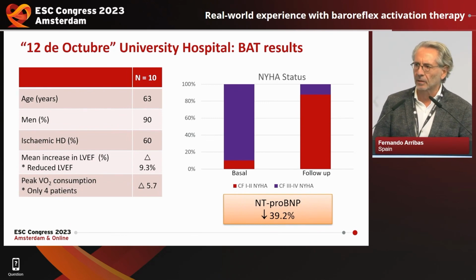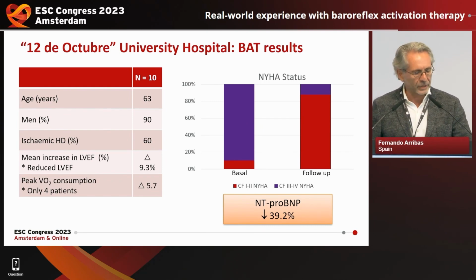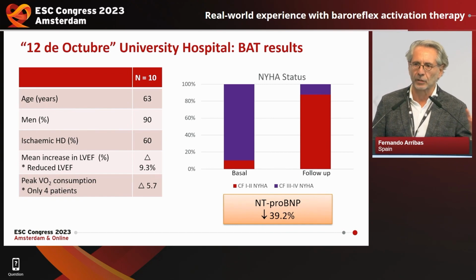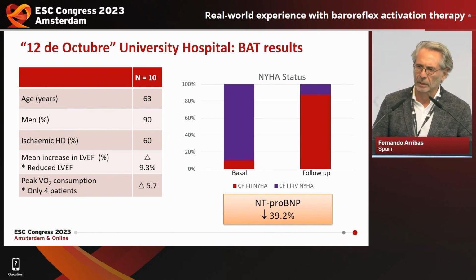Let's put together all this data, all these figures, and let's make it short. Our patients had an average age of 63, 90% men, this is how it is. Ischemic heart disease, 60%. In the patients with reduced ejection fraction, because one of the patients included in the initial series has a preserved ejection fraction, the median increase is close to 10%.